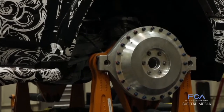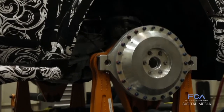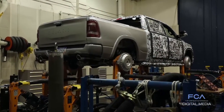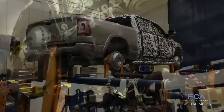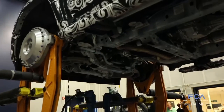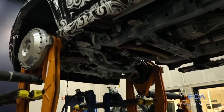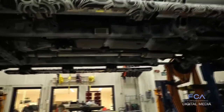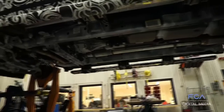Our test looks very severe because it really is. The roads that we're recreating here are the roads from our proving ground, which are some of the roughest roads you're going to find anywhere. And those roads have to be rough to incorporate the duty cycles that our customers are going to put their vehicles through over a lifetime of service.